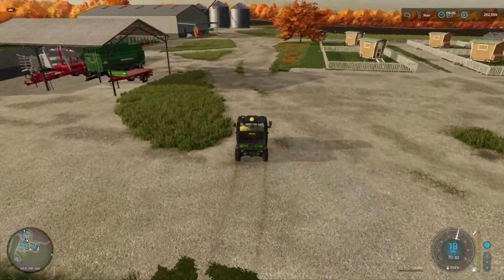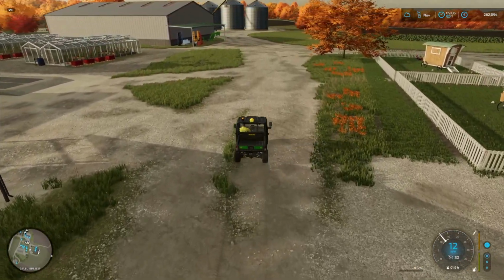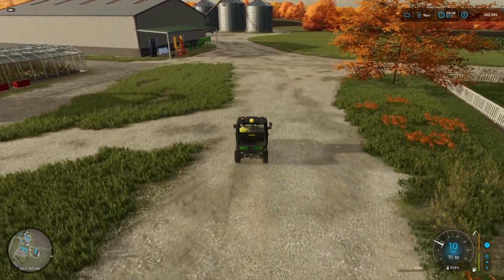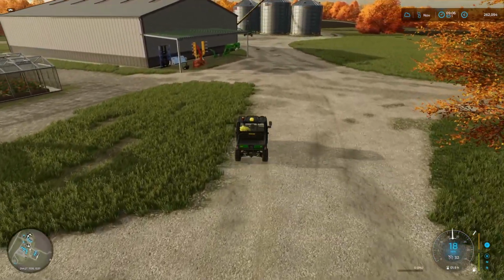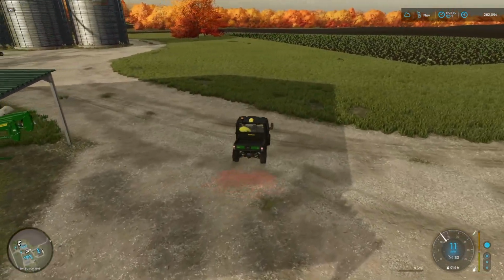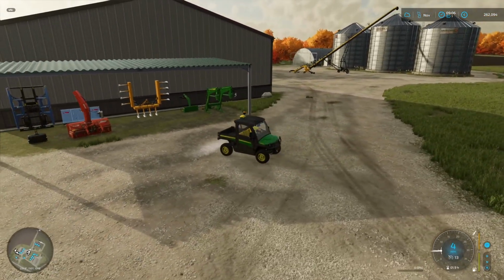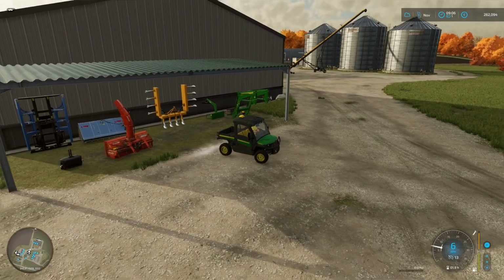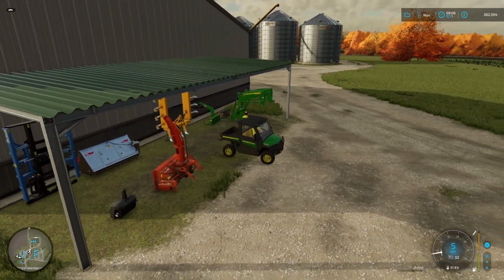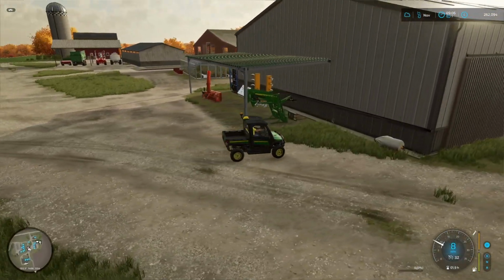Right. Okay, so first thing that we're going to do is, I think we'll plough those fields. Plough them up and we'll put wheat in. We're going to plough them up just because they're new, and I'm not going to plough with this vehicle. That could be interesting.